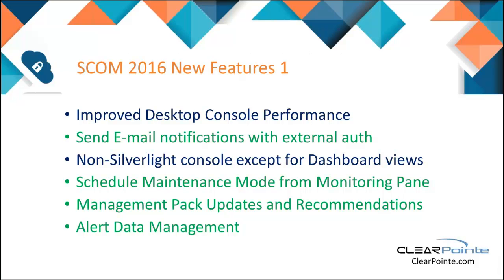The next bullet, the second to last on this page, is one of my favorites, and this involves improvements to how management pack updates are detected, how missing and applicable management packs are surfaced for the first time in Operations Manager, to let you know that you're not getting as much out of Scom as you could. And this is a very useful feature I'll be demonstrating.